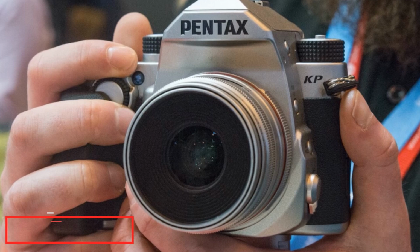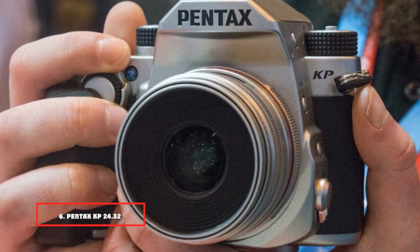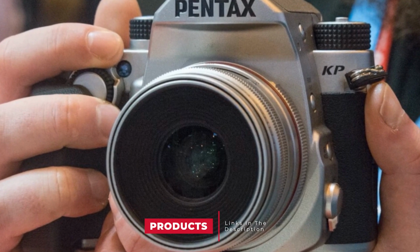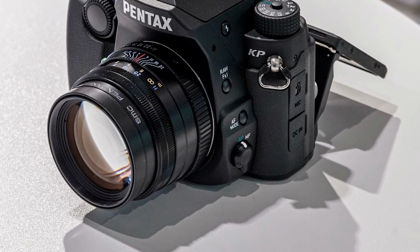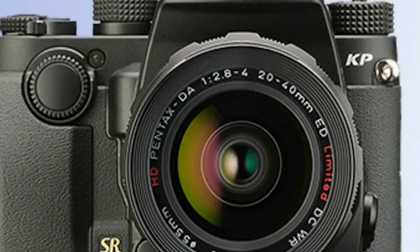The number 6 position is dominated by Pentax KP 24.32 ultra-compact weatherproof DSLR. The Pentax KP is a classic Pentax interchangeable lens camera designed for people who want to have a weather-sealed unit for outdoor photography. The Pentax KP and K70 are close competitors, making this a tough call.